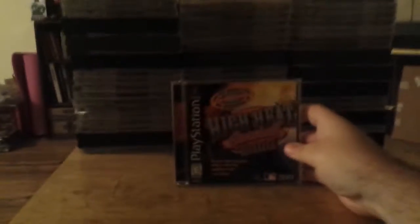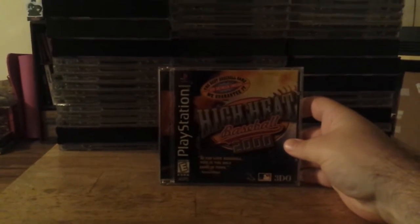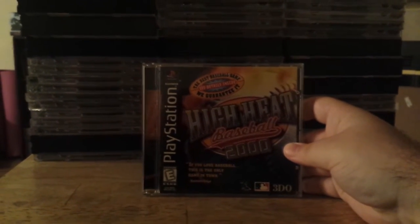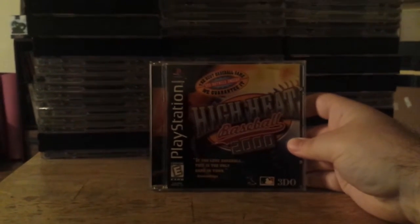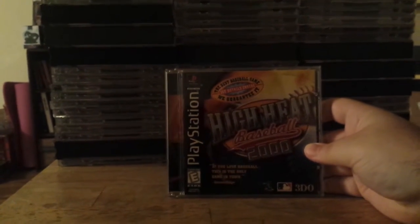Okay, here we go. First game, High Heat Baseball 2000. It's not one that I bought myself. By the way, we're going to start with some of the shittier sports games, just to get them out of the way. So yes, High Heat Baseball 2000, not one that I bought myself. My cousin actually got rid of a lot of his PS1 collection, and he had a bunch of sports games. So here's one of them, High Heat Baseball 2000.